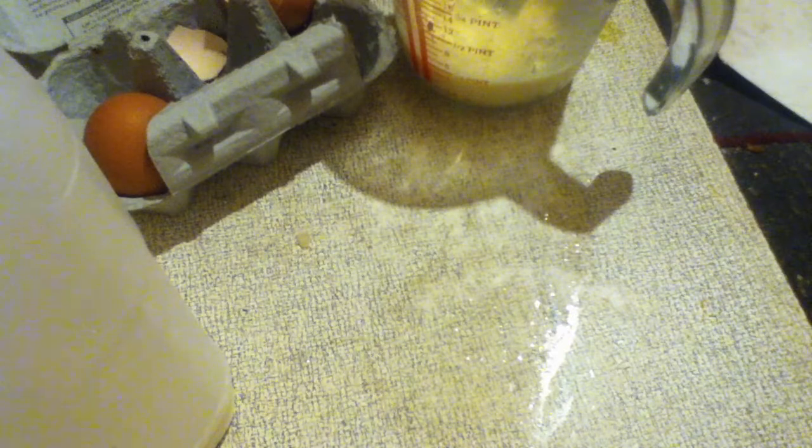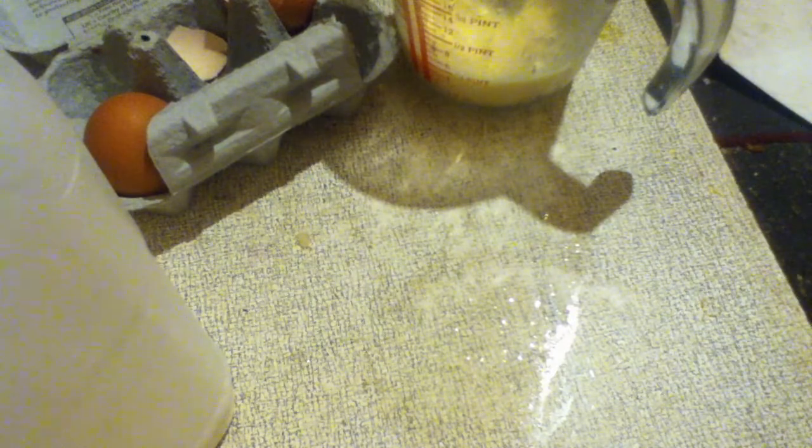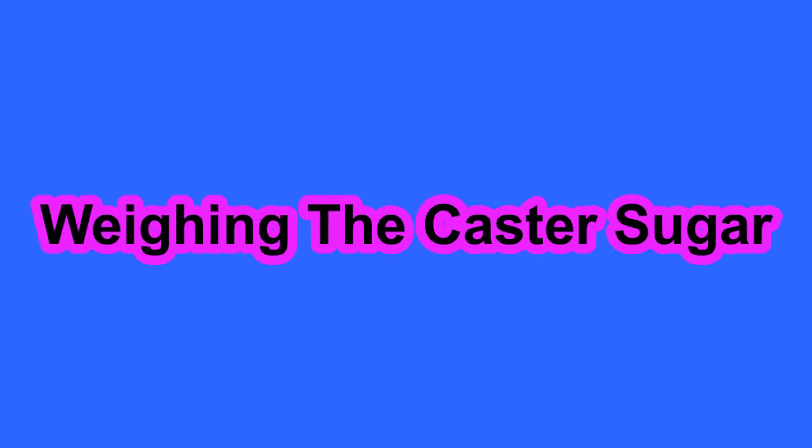Now I'm going to deal with the flour, baking powder, margarine and caster sugar, okay? I'm now going to weigh the caster sugar. Right, I have here some caster sugar, and I'm supposed to put 25 grams in, so I'm going to put 25 grams of caster sugar, and hopefully this won't be a pain.